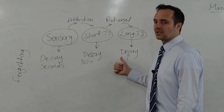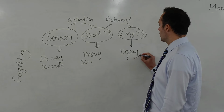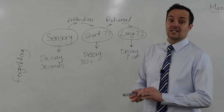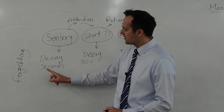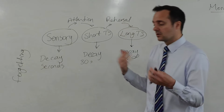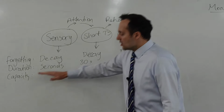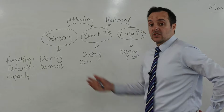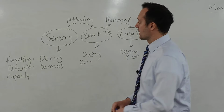So there's no clear length of time. For all intents and purposes, your long-term store has an infinite duration. So memory decays, the duration is a few seconds, 30 seconds, potentially infinite, although we know it still can happen with your long-term store. So the next thing that you need to know about these stores is how much information they hold and what kind of information they hold.